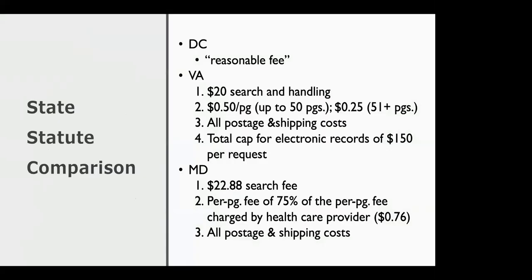So I just included this to give everybody an idea. I know that we all practice in DC, but a lot of us, when we request records, the providers we're requesting from are located in Virginia and Maryland. And as we all unfortunately are aware, right now, DC's medical records statute just says that the provider can charge a reasonable fee. That's why, particularly in DC, we're seeing these insane invoices. And this is all for electronic records. Virginia is a little bit better because it has a 150 cap. Maryland is around the same, but you're never going to get that $6.50 rate unless you go through these steps.